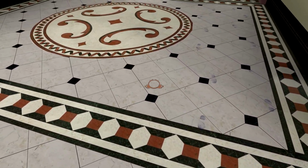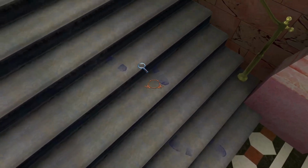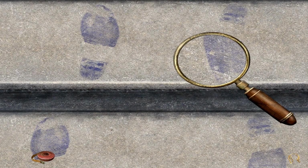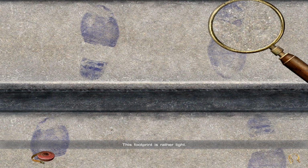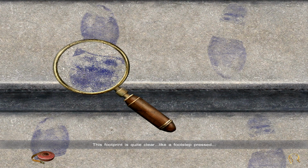You have to take measurements of the footprints and stuff. Footprints, look. There we go. So it's same as Jack the Ripper. You just measure the foot. Size 10. And then use the magnifying glass to look for anything distinctive, like these nails. This footprint is rather light. And then this one? This footprint is quite clear, like a footstep pressed.